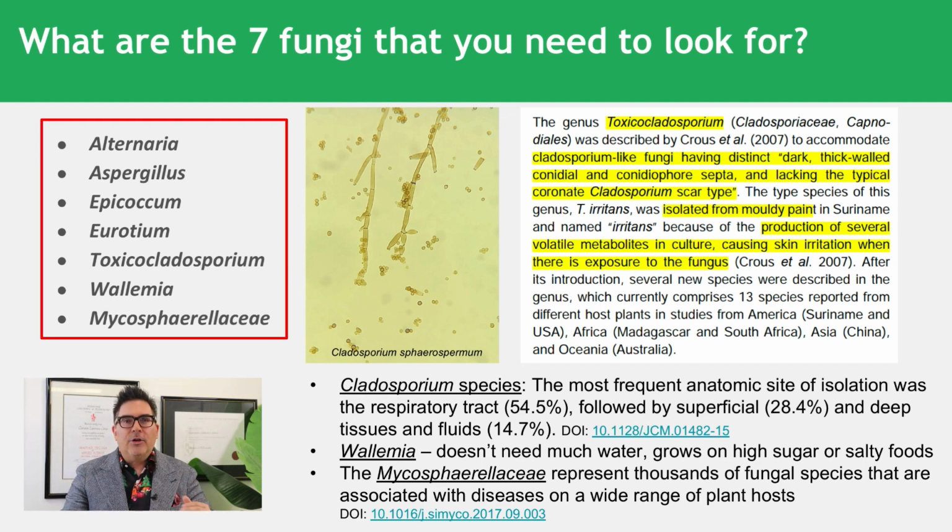And they include Alternaria, Aspergillus, Epicoccum, Eurotium, something called Toxicocladosporium. Now this is related to Cladosporium. I'm going to talk about this in a minute and explain the difference between Toxicocladosporium and standard Cladosporium. We're also going to be looking for Wallemia.